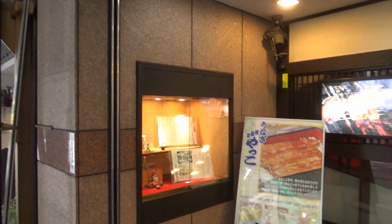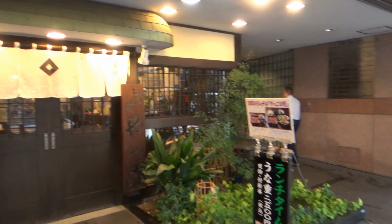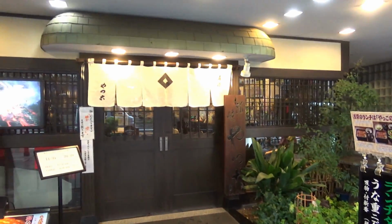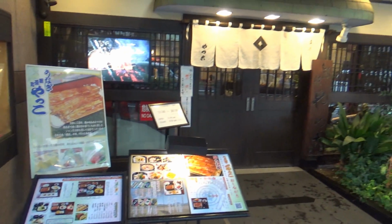Anyone who wants to visit here, this is how the storefront looks, so you can spot it easier. So come drop by here if you're in Asakusa in Japan, in Daito, Japan. So come visit here, it's really good.